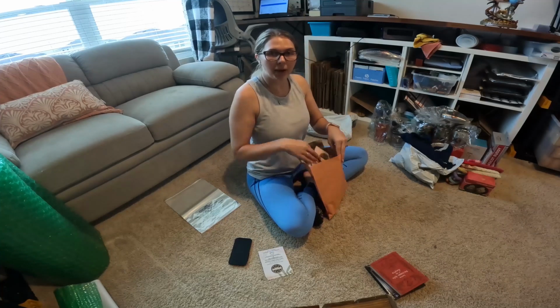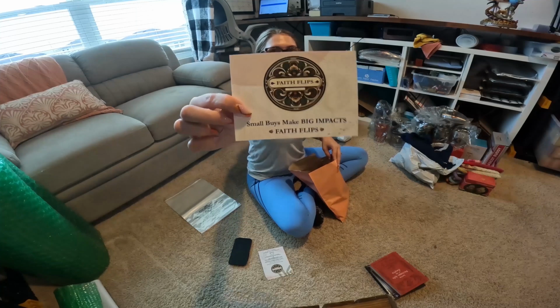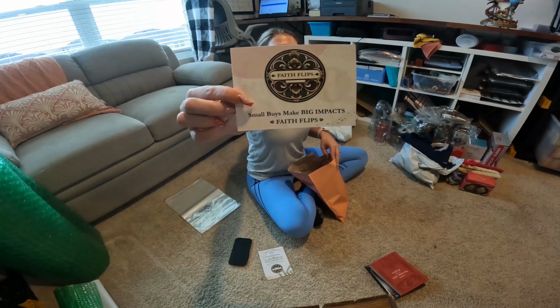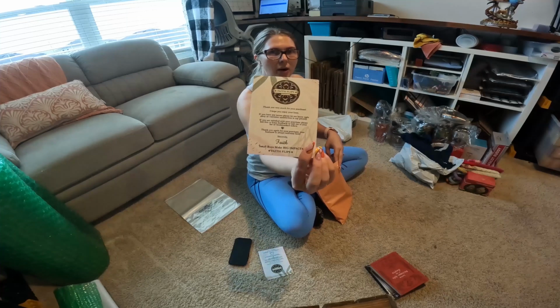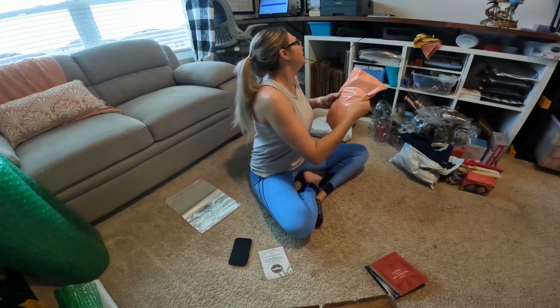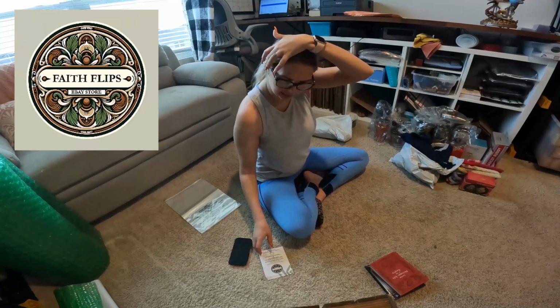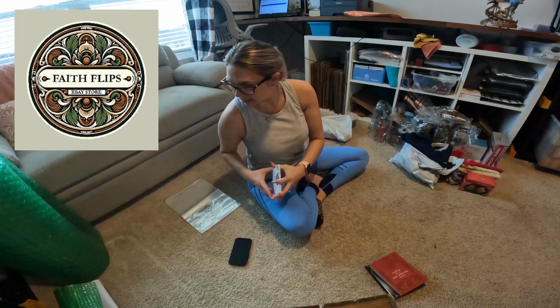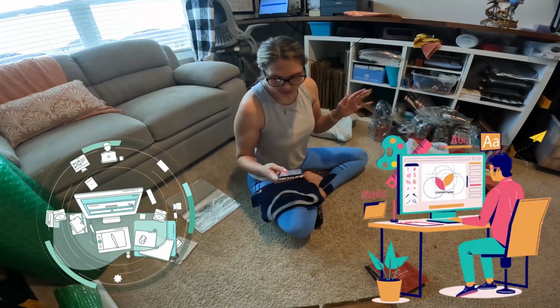So I put the clear poly bag in this little poly bag with a thank you card that says small buys make big impacts. Faith flips with my logo. It has a little thank you note on the front. I order those from Vistaprint, and Adam does all of my design stuff. He made my logo and everything. He's a graphic designer and a website designer, so he does all that type of stuff. He also makes my thumbnails.